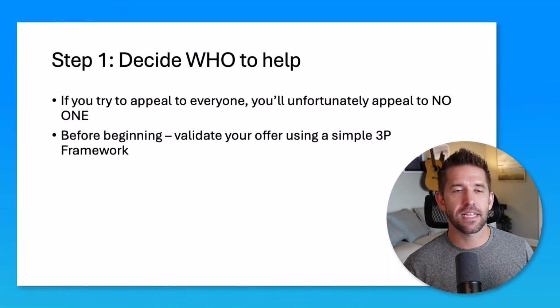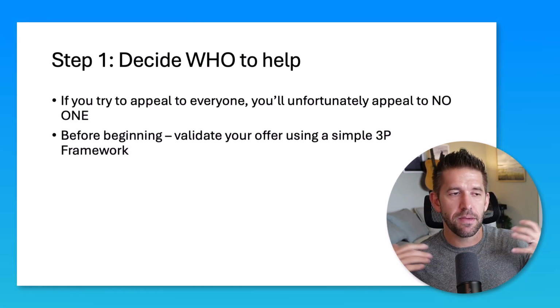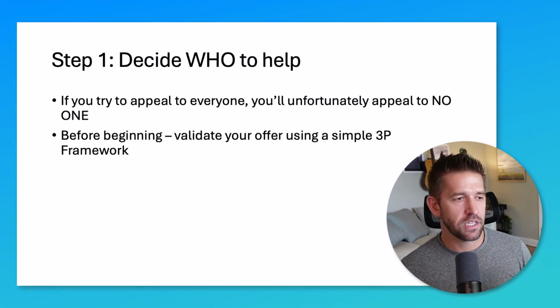So let's dive into step number 1. After working with a ton of entrepreneurs, everyone really wants to appeal to everybody. They think, oh, the market's so big, so let me appeal to everyone. But unfortunately, you're going to appeal to no one if you don't try to niche down and find a specific audience that you want to serve.